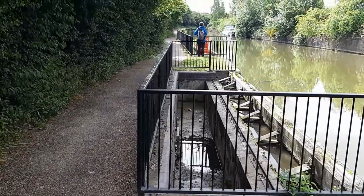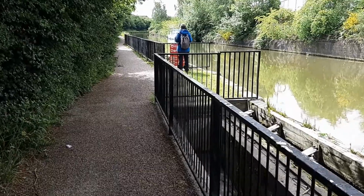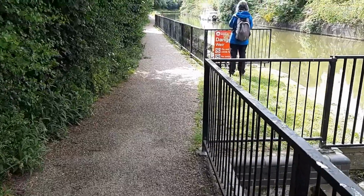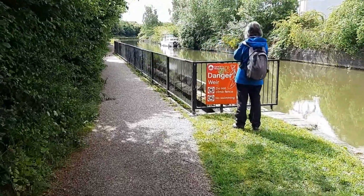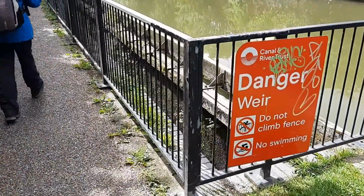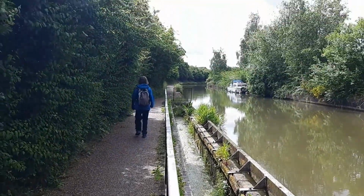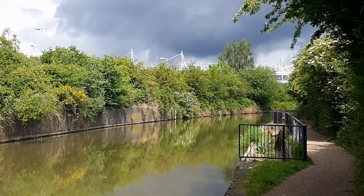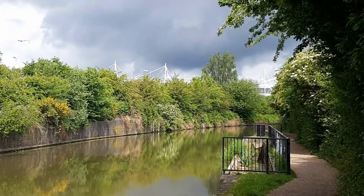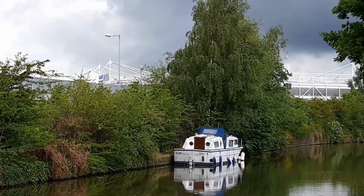And here's an overflow weir. We're approximately 4 miles from the end of the canal now. Oh, we do some swimming today. No, not fair. Right, there's about the best we're going to see of the arena, I think, now as we go away from it. Oh, there's another view of the arena.